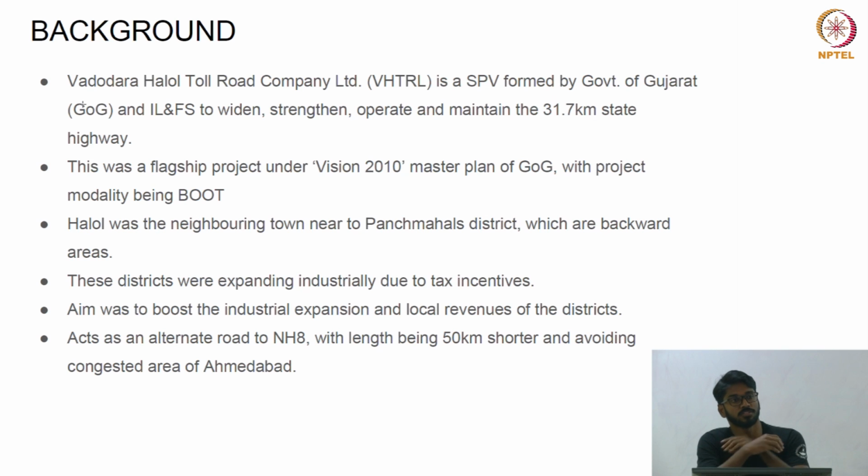This is a flagship project under their vision called Vision 2010. They had some projects to be completed before 2010, and it was a master plan by the government of Gujarat, and the modality they adopted is BOOT.